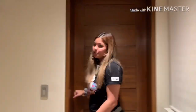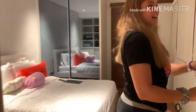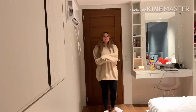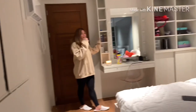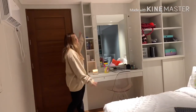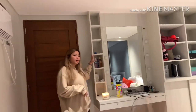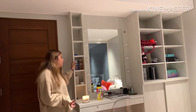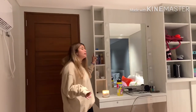So this is my room. Ta-da! So when you first enter the door of my room, to your left, you have my vanity and a few of my cubbies over here. So I'm gonna start with this side. I have like 6 different cubbies. I'm not really sure what to put in here yet. The only reason why I have such little things is because we haven't fully moved in.